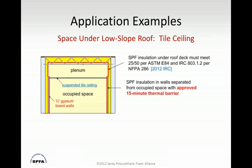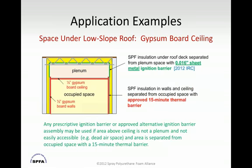If you have a plenum here, it must meet an ASTM E84 rating of 25/50, and it must also basically be a 15-minute thermal barrier assembly, which is what this says here. This is very difficult for a foam to do, especially the 25/50. It's definitely a requirement if you're going to use this as a return air plenum. Another option for using this as a return air plenum is to completely line that plenum area with a sheet metal ignition barrier. Again, only sheet metal ignition barriers. You can't do this with wood or drywall or any of the other prescriptive ignition barriers.